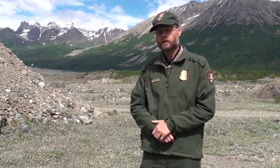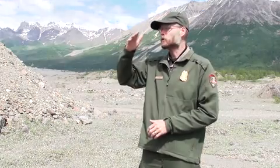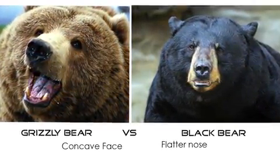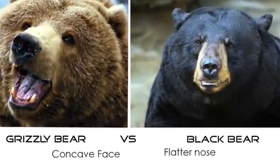Some of the other differences between black bears and grizzlies are that grizzlies have more of a dish-like face. When you look at their face in profile, it's more concave versus black bears are more convex or straight in profile.